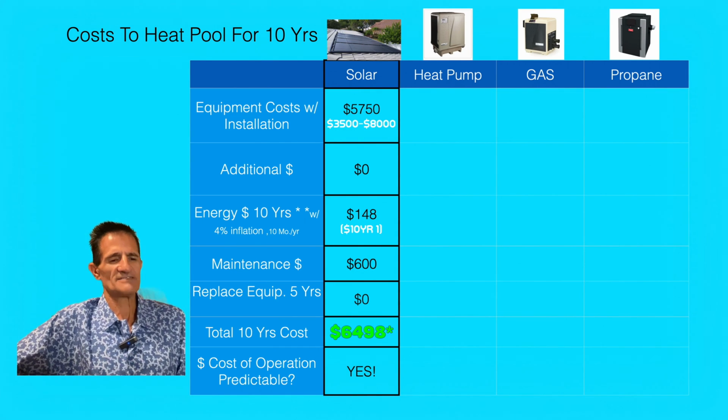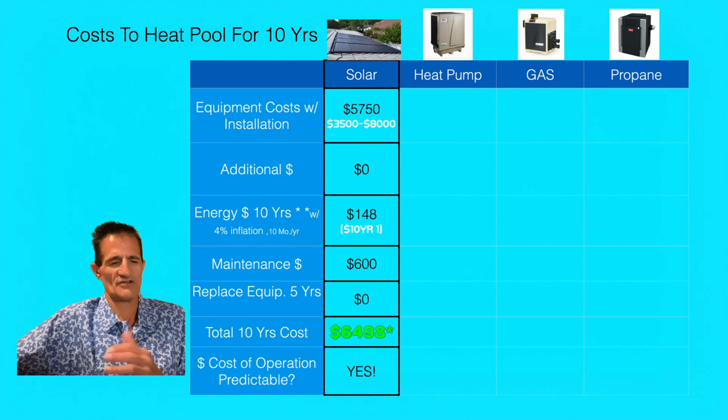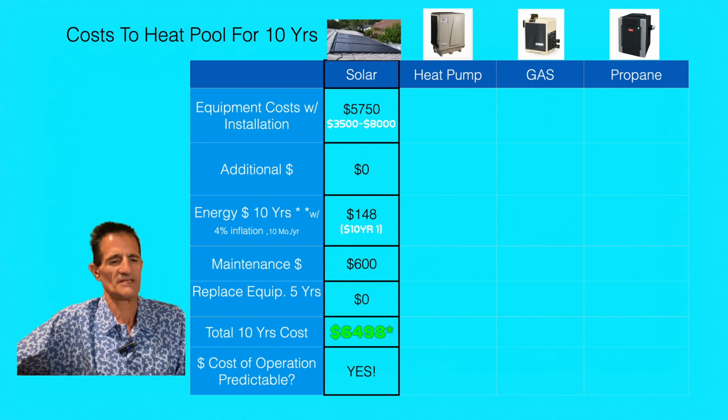As far as energy costs for solar, it just runs a small temperature controller. It's just a display with a motorized valve. That's usually about $10 a year. So with a 4% inflation, that's probably about $148 over a 10-year period. As far as maintenance, over 10 years, you'll probably have a few service calls. They're usually around $200 each, let's say, so $600 there over 10 years. The replacement cost after 5 years, you should not have to replace the equipment. It should last longer than that.